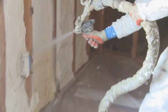There are some types of foam that are moisture barriers. A lot of times we hear about mold inside homes. Those types of foam that do act as a moisture barrier are going to cut down on the chances of mold in your home. And also, some types of foam are great at reducing noise as well.